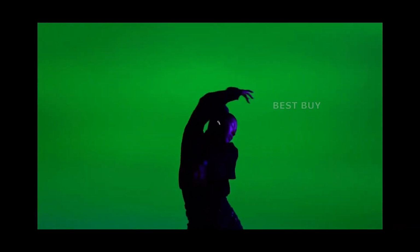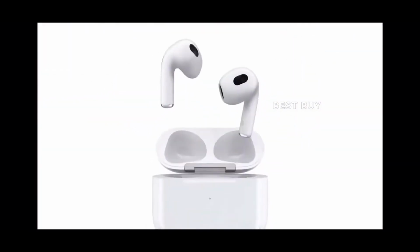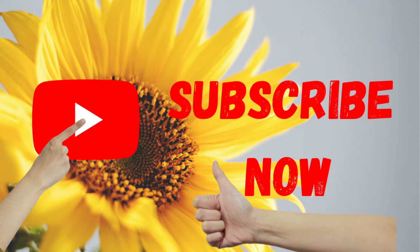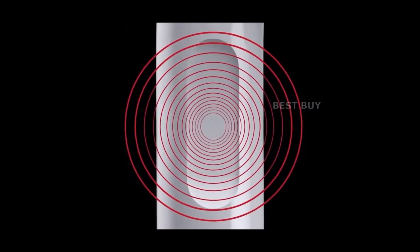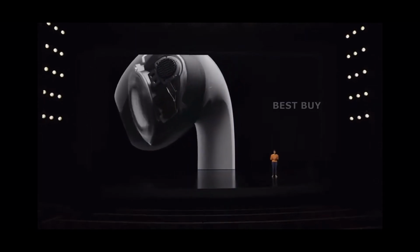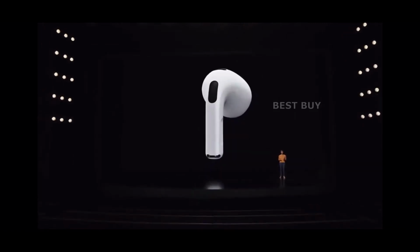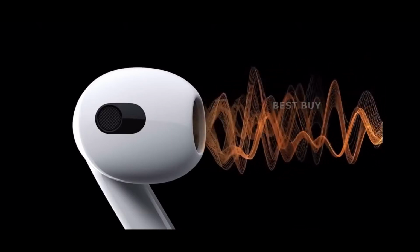It has a custom driver, a high dynamic range amplifier, and an important bass with clean high frequency, and the microphones are protected with an audio mesh to reduce wind noise. AAC-ELD, a speech codec that provides full HD voice quality for FaceTime calls, is supported by AirPods. Between calls and Siri commands, beamforming microphones filter out ambient noise and concentrate on the user's voice. A force sensor is built into the stem of the AirPods for physical control over media playback and Siri activation.